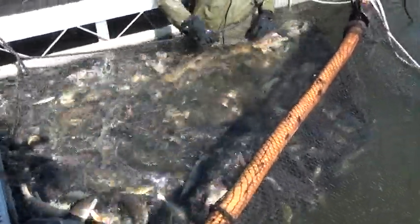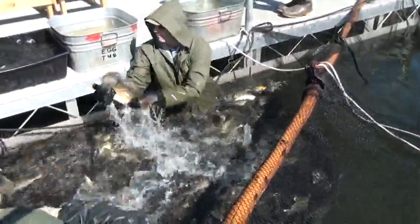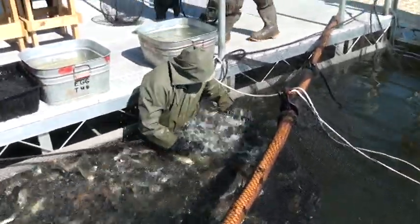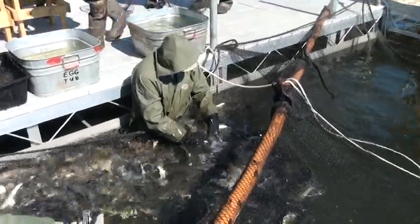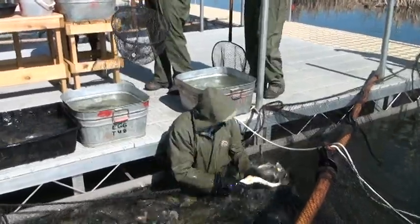Oh, a nice big northern in there today. Was that a female or male, that big one? Nope. All the big ones are females. That's your female right there, okay.